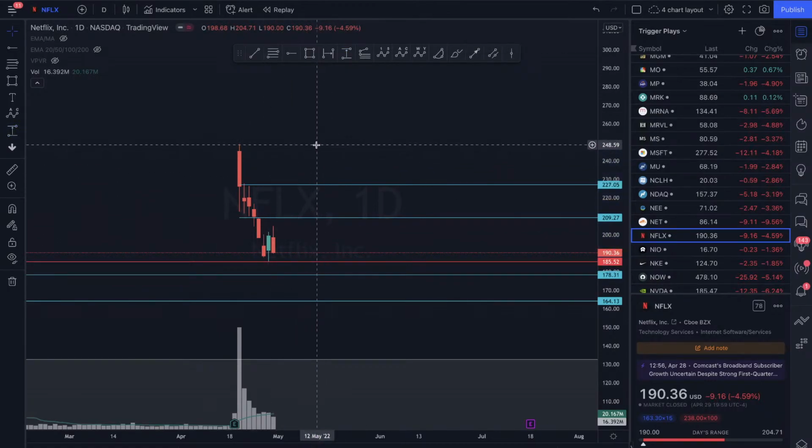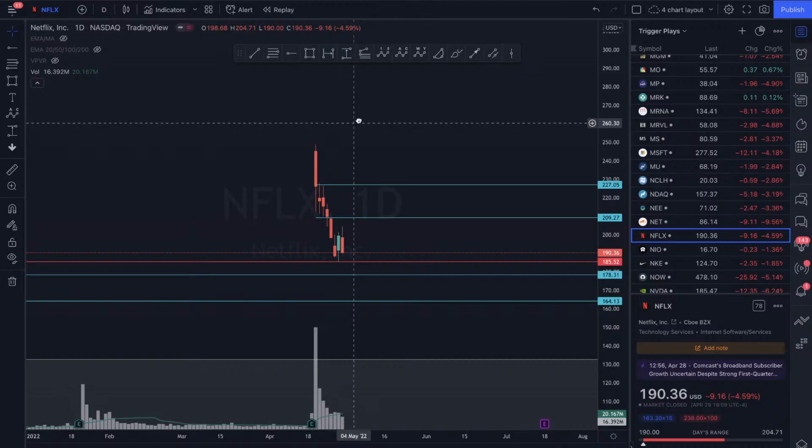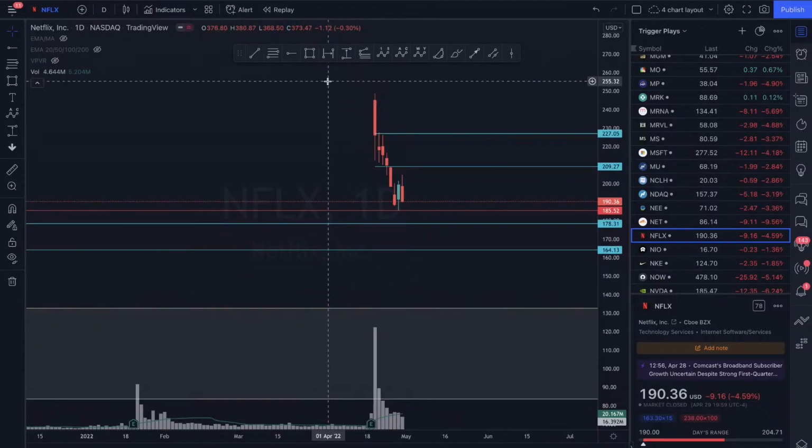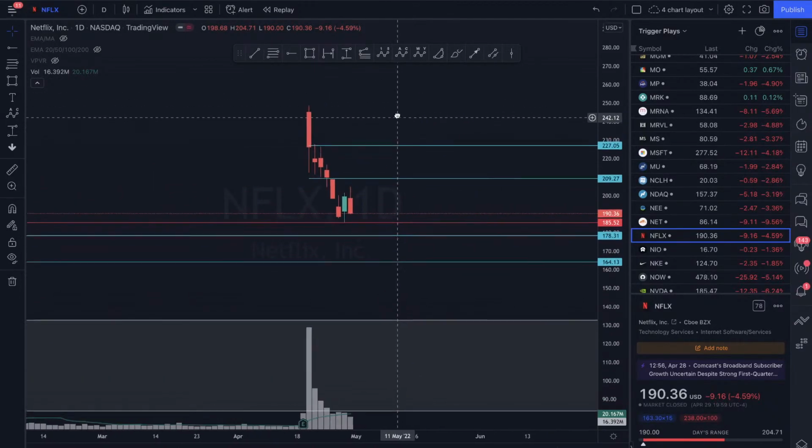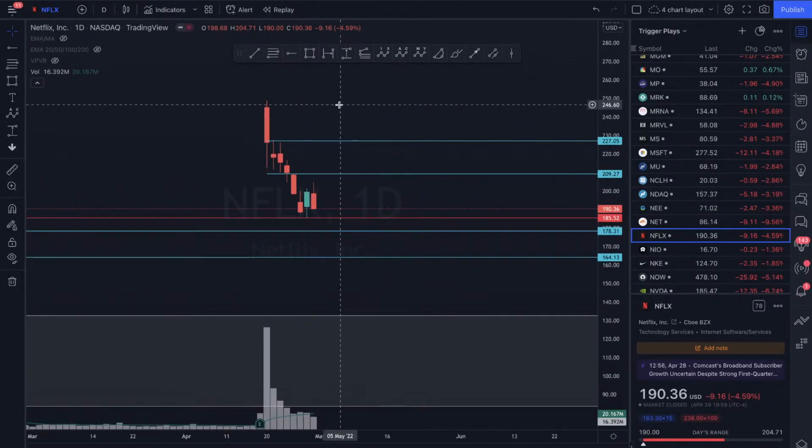So guys, whenever a stock dumps 30-40% after earnings, do not expect it to go up. Expect it to go even more down. So Netflix is a good example. PayPal is a good example. Facebook is a good example, right?